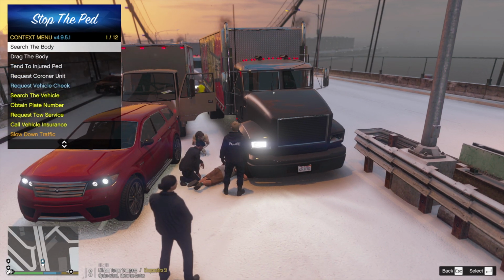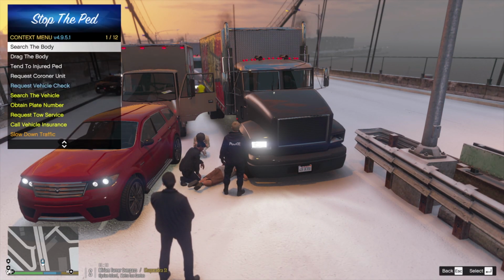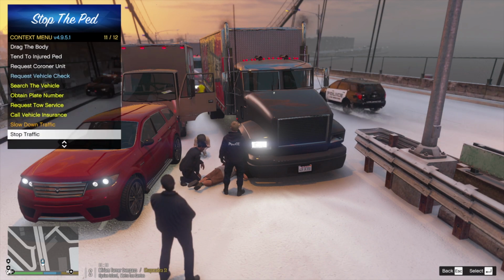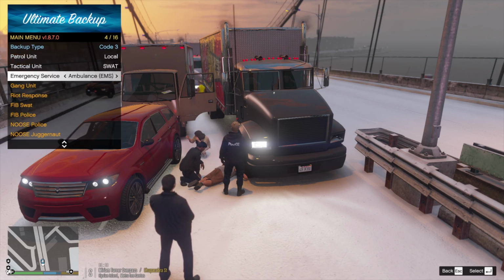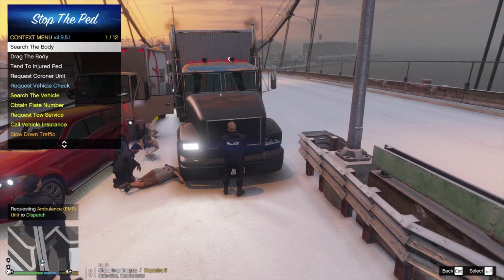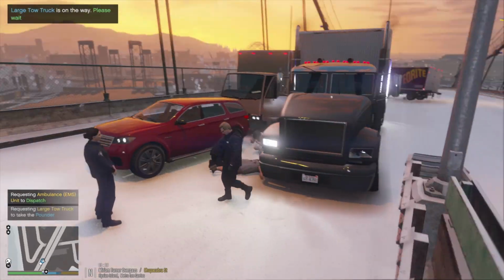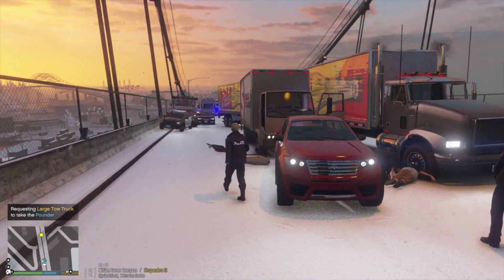Like I said before, and I'll say it again, it's been a while. Search the body, tend to injured pet. I guess I have to request it like this. So three, ambulance, there we go. Ambulance. Let's get some tow trucks out here and get some of these vehicles out of the way. Tow truck. Assistance required.